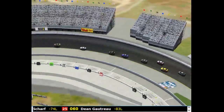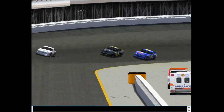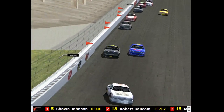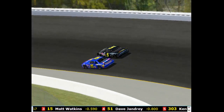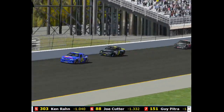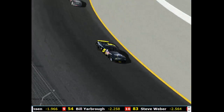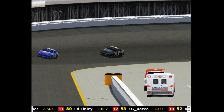take a little copter view there. And Matt Watkins able to pass Robert Bokum early on here, and now he sets sights on Sean Johnson. And Matt Watkins is serious now. He's looking to go to the front. And he is able to complete the pass on Sean. And Matt Watkins just roars from third to first. Just a fine job of driving by Matt Watkins.